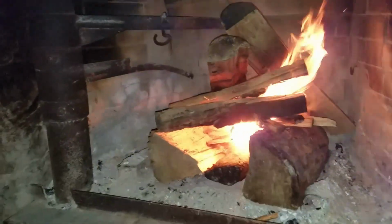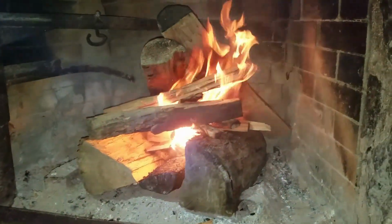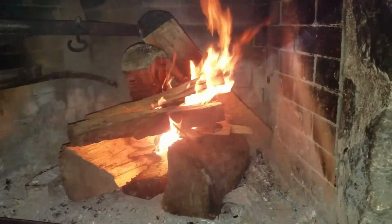I don't know. Are you hungry? Maybe we'll get some food first. We'll get some food going. All right, we'll get some food going and we'll settle in for a long winter's nap.